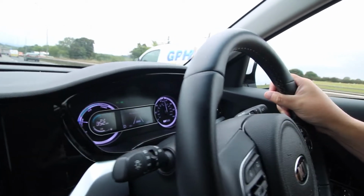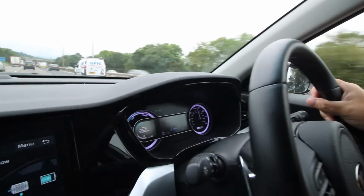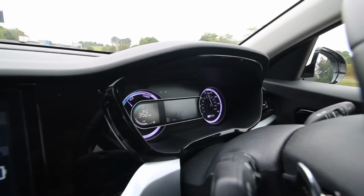So we're coming into a 50 limit again for roadworks. But then you've got eco above that and power as well. So if I floor it, it climbed a bit. But that's because I can't fully floor it because of the vehicles in front. The adaptive cruise.